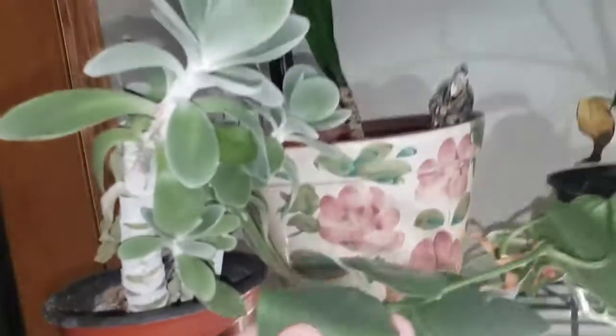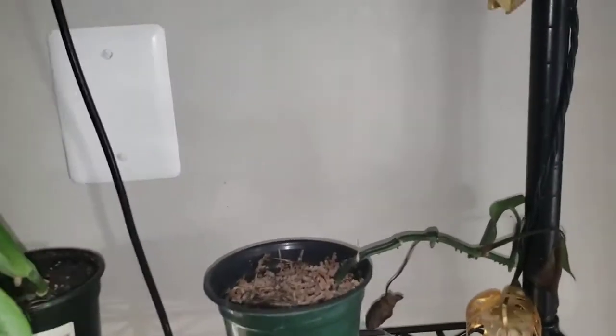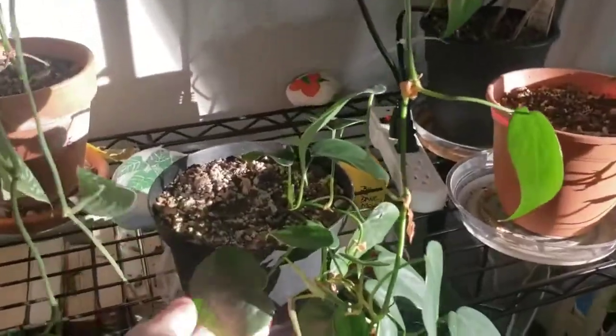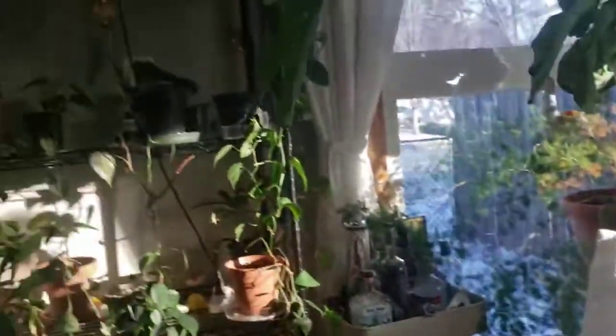We got a heart-shaped philodendron cutting, and then I'm not sure what that is. That's a different cutting in there. Another cutting in some moss. What else do we got here? That's my girlfriend's neon pothos. Not sure about that guy. Heart-shaped philodendron. We started taking a lot of cuttings and just propagating a lot of stuff. So I think that's what most of these plants over here are.